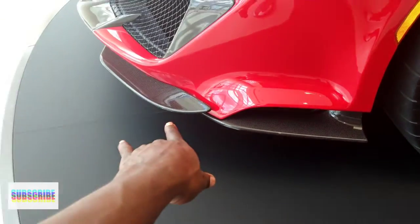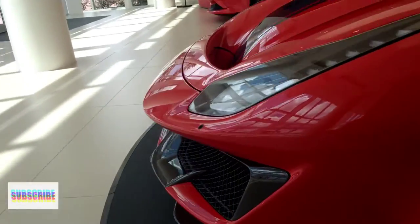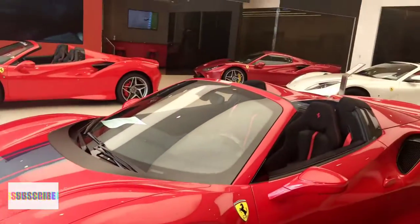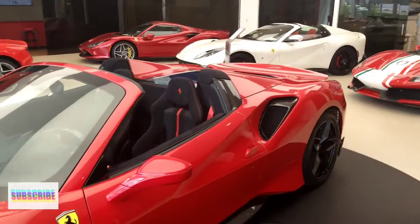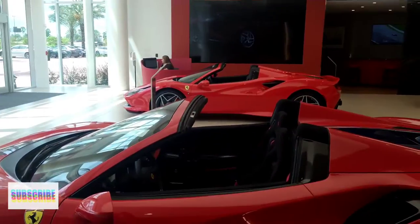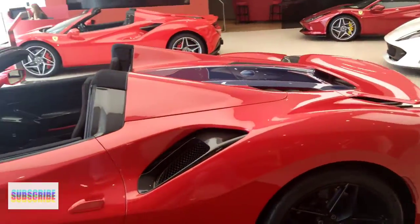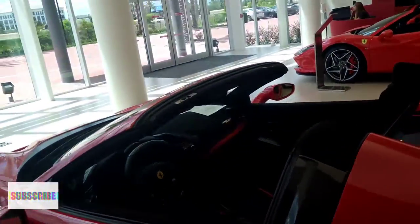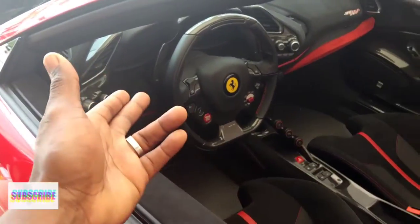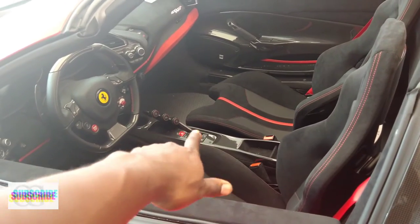So carbon fiber right here, man. Yes, on the splitters in the front. Yes, they going nuts. Ooh, look at the aerodynamics. Look at the design with the black rims, man. Got the Alcantara in the seats with the red stripes, red stitch, man. Going crazy with the all black Alcantara. You gotta appreciate, gotta love it. So much in here, man. Got the paddle shifters right there behind the steering wheel. Also got the different drive modes right there in the center.